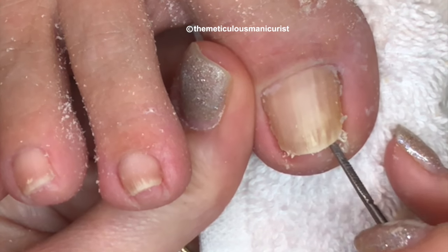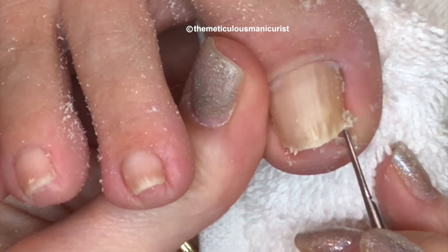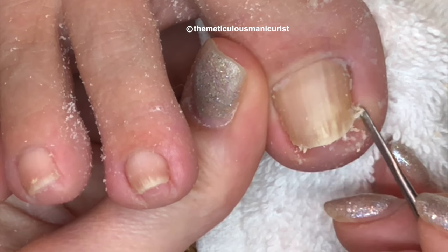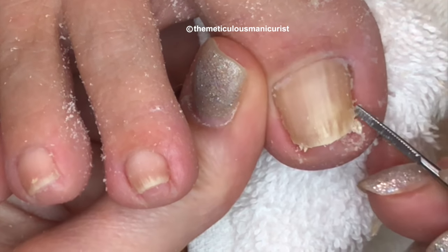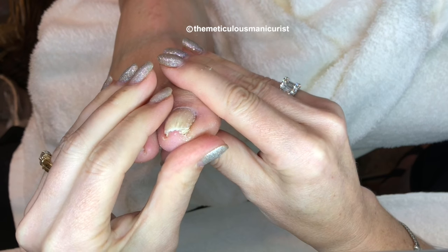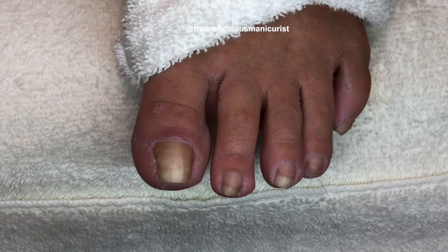You aren't going to believe the amount of buildup I get out of this. After I work on the other foot and this foot comes back out of the water, and the same goes for her other foot. I had to soak it twice too. All right, can't wait to get all that stuff out of there.